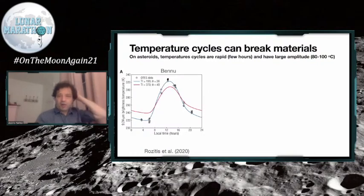And I will conclude in 1 minute. You can probably give me 30 seconds more, if I'm allowed, by showing how we make these rocks, how we make regolith on asteroids. It is not only impacts of meteorites, but the tremendous temperature variation on these asteroids. Here you see to the left a temperature variation as a function of time measured by Rozitis and colleagues on asteroid Bennu. And you see there are almost 80 degrees of change in a few hours.